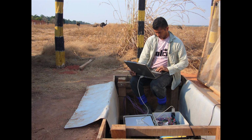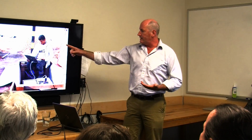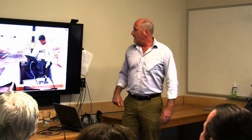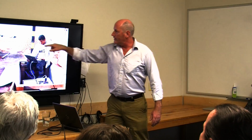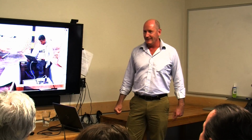That's Darlison, the leader of a team of about half a dozen guys at the moment that live on the ranch 5 days a week and collect data for us. Basically, install instruments, fix instruments, collect data. He's the team leader, and he's downloading the soil moisture data at that point. And this is a soy field in the dry season.